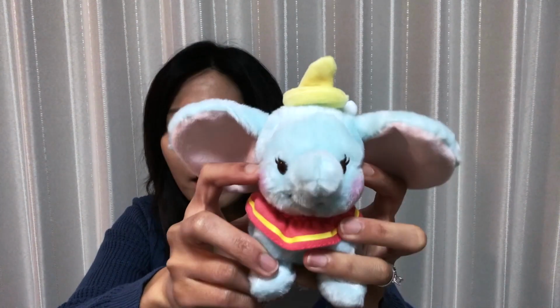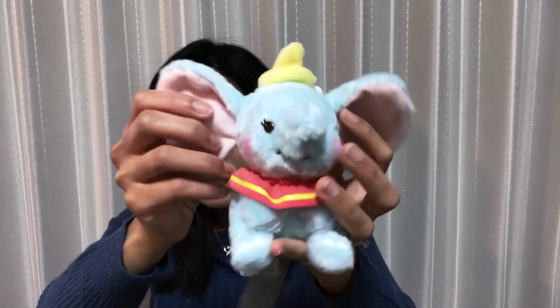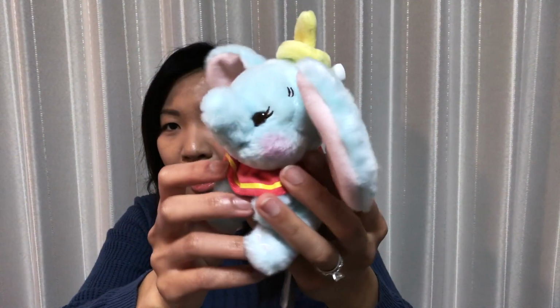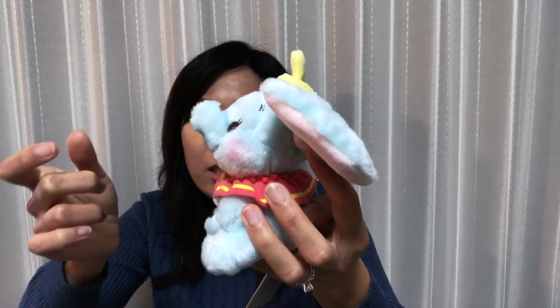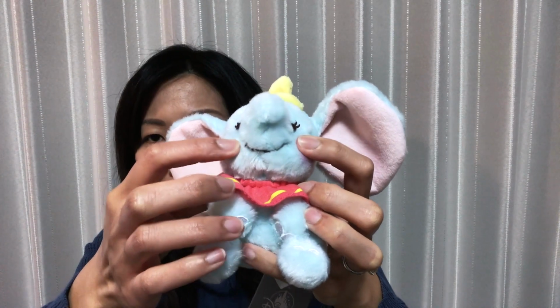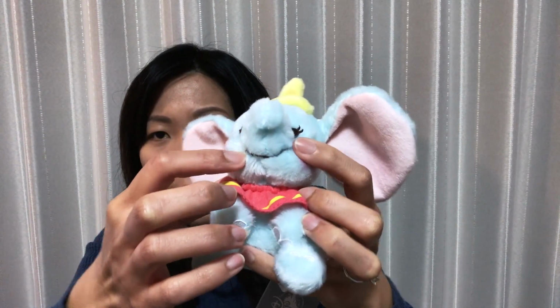This is so Japanese. And then of course you have his red collar here, his two big floppy ears, his yellow hat. And if you turn him to the side, you can see that his trunk is a little bent because it looks like he's supposed to be raising his trunk towards his face. And if you look really closely, there is some stitching or embroidery to make out a smile.